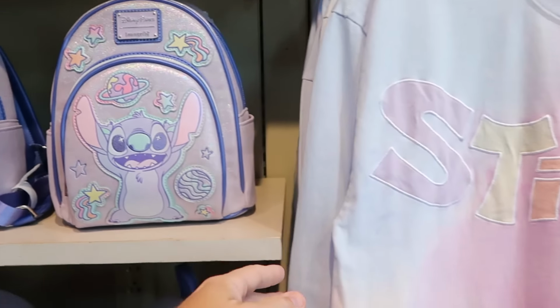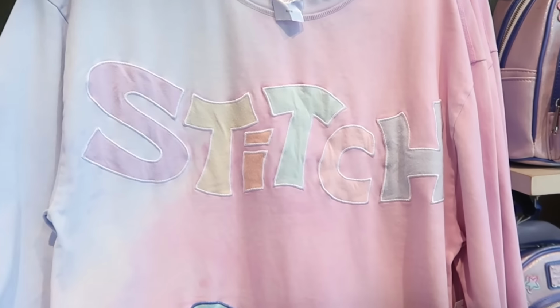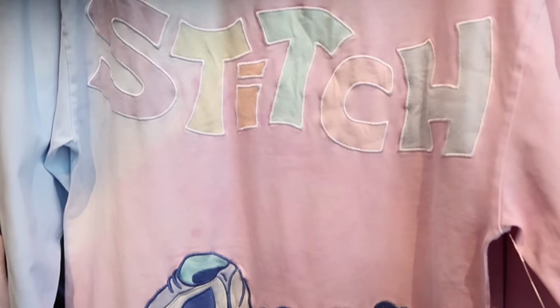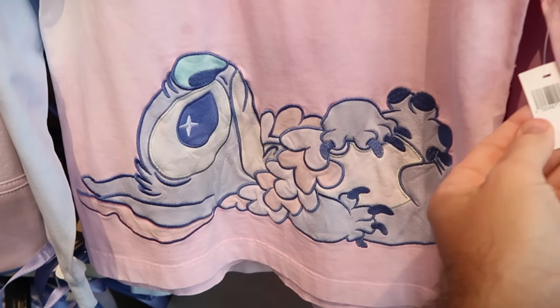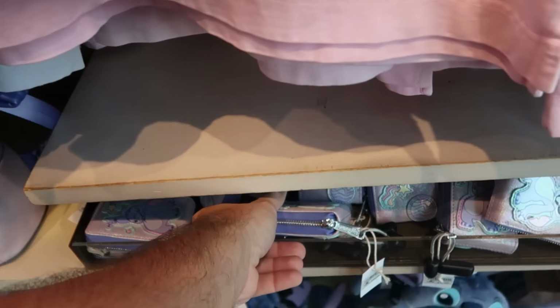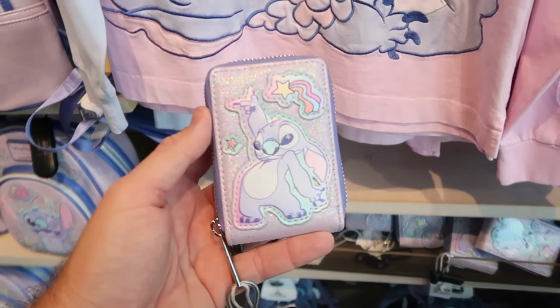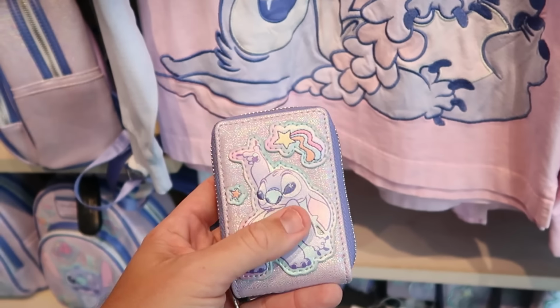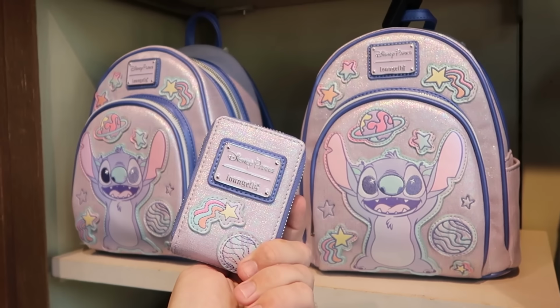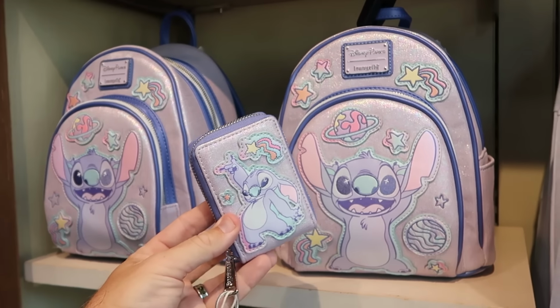Right next to that is an adult size long sleeve graphic t-shirt. This one has more pastel colors. It's embroidered Stitch, and then you have Stitch there at the bottom. These are $65 a piece in the adult size, and perfect to go with that Disney Parks loungefly. They have a smaller coin wallet here that matches really nicely with Stitch, and then the embroidered moons and the stars for $40.